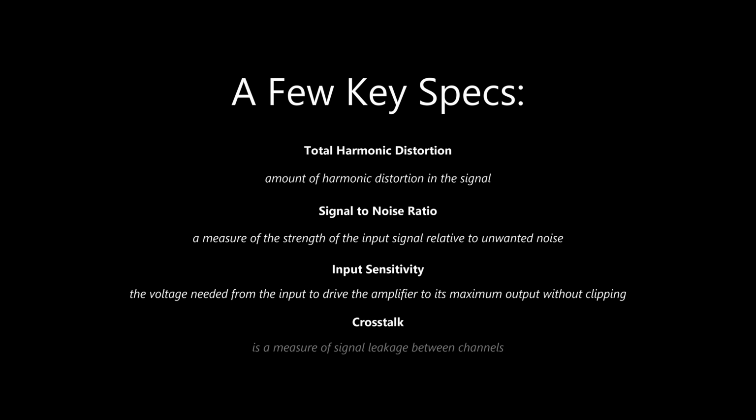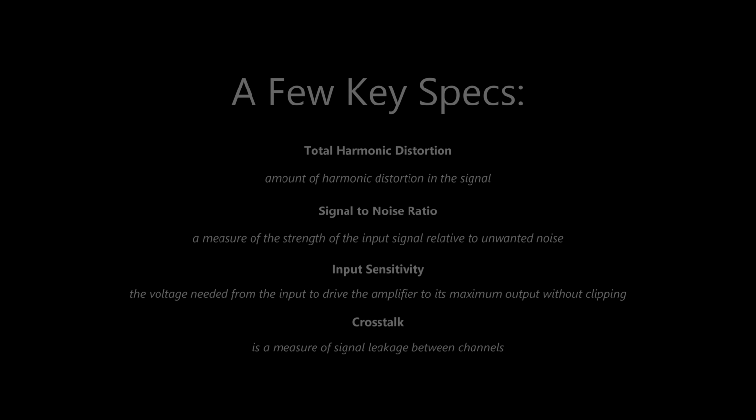Crosstalk. This is a measure of signal leakage between channels. It's expressed in decibels. The lower the number, the better. You don't want signals from individual channels interfering with other channels. That creates a noisy, muddy sound. Most amps should do a pretty good job with crosstalk. Negative 60 decibels is generally considered decent. Negative 80 decibels is good. Anything lower than negative 100 is excellent.